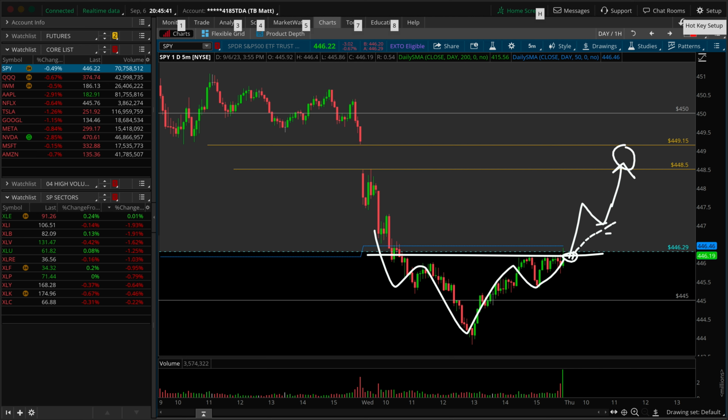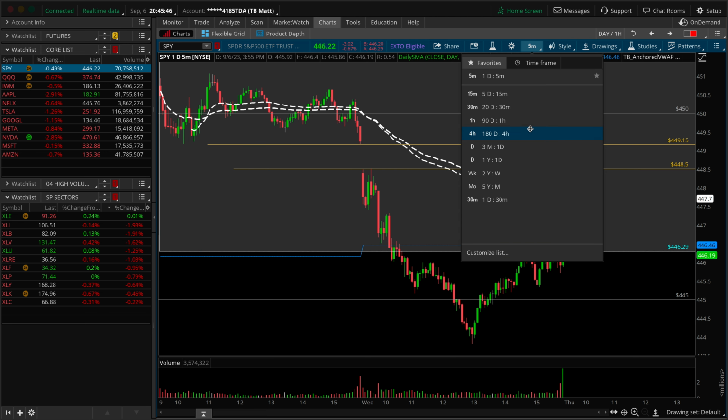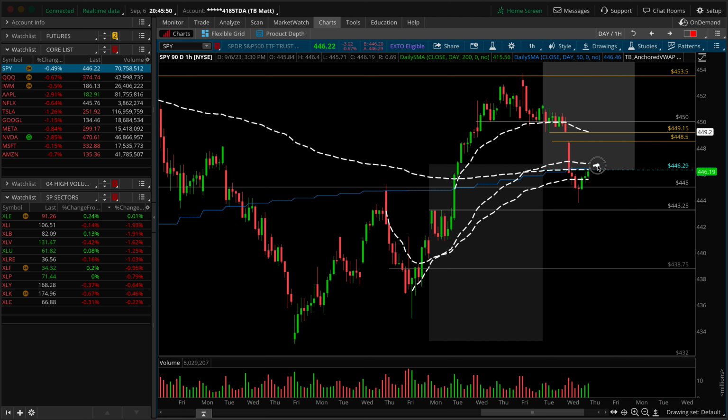overhead gap. With all of that said, I'll throw on the anchored VWAPs actually, and we'll just go back to the hourly time frame chart. Is there any confluence? There is. I've already looked at it. You know the deal. Here it is, right? There's your anchored VWAP band.